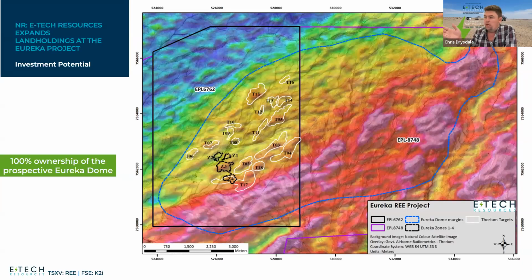What you see on your page here is an outline of the dome that is interpreted from structural as well as satellite imagery. On the backdrop, you have the government airborne radiometric survey. It's a regional survey, extremely broadly spaced, and you can't really tell much from it. We apply a bit of a filter here to highlight thorium. We use thorium as a target generator because thorium is associated with monazite. And nothing really jumps out at us.